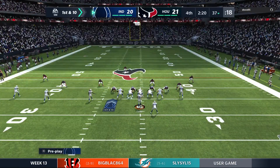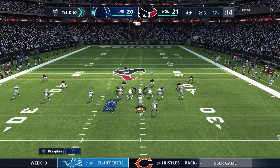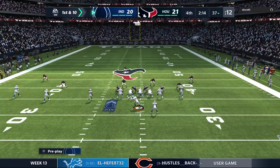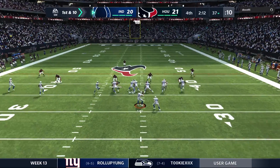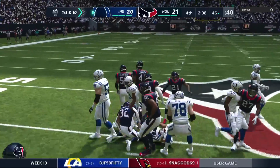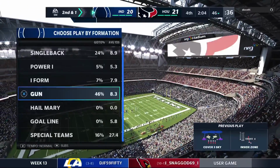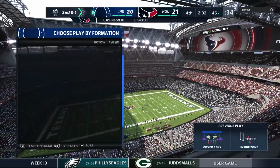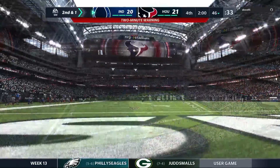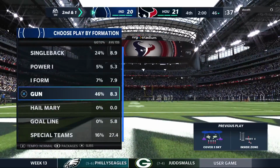Some good games going on in the early window. This might be the best of the bunch. They'll run on first down. It's Taylor, and he's going to get a solid gain of 9 before being brought down. 2nd and right at a yard. He was tackled at the 46-yard line. Fourth quarter, 2 minutes on the clock in a tight 1-point game.